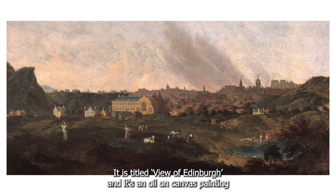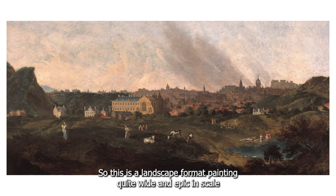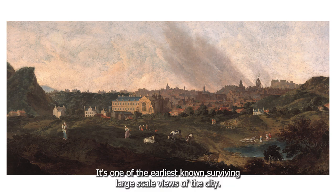It is titled View of Edinburgh and it's an oil on canvas painting measuring 108.2 centimetres high by 229 centimetres wide. So this is a landscape format painting, quite wide and epic in scale, to encompass a wide view looking at the city of Edinburgh from the east. It's one of the earliest known surviving large-scale views of the city.